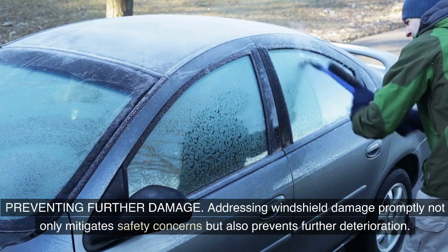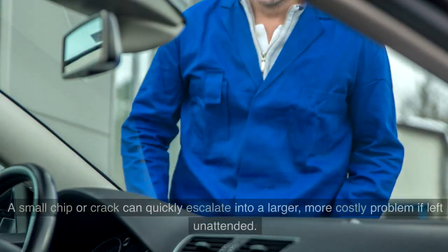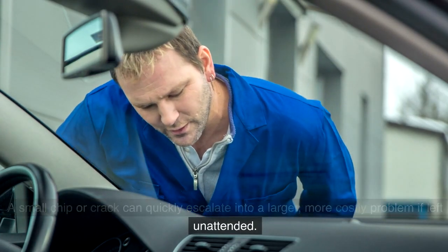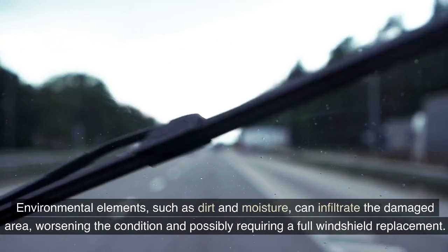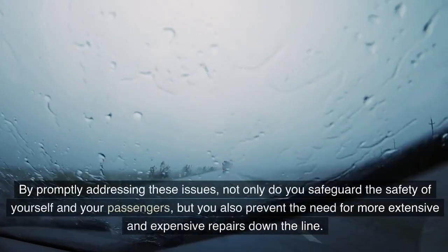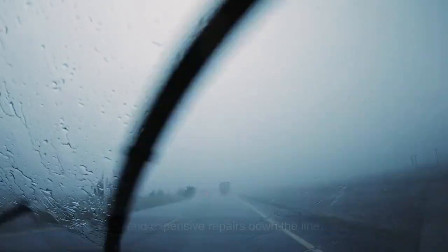Preventing further damage. Addressing windshield damage promptly not only mitigates safety concerns but also prevents further deterioration. A small chip or crack can quickly escalate into a larger, more costly problem if left unattended. Environmental elements, such as dirt and moisture, can infiltrate the damaged area, worsening the condition and possibly requiring a full windshield replacement. By promptly addressing these issues, not only do you safeguard the safety of yourself and your passengers, but you also prevent the need for more extensive and expensive repairs down the line.